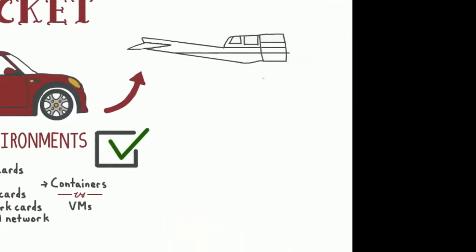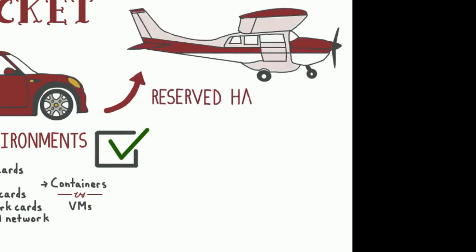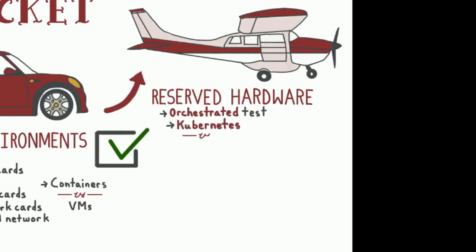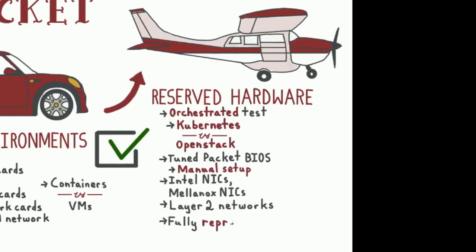The fourth part of the project is where we use reserved hardware to deploy orchestrated network functions. When using Packet.net reserved instances, there are some manual steps for provisioning the hardware with respect to the BIOS. This allows DPDK to take advantage of networking hardware features such as SR-IOV and IOMMU.